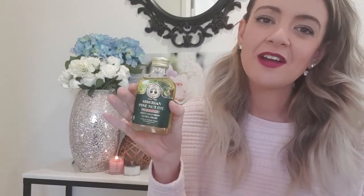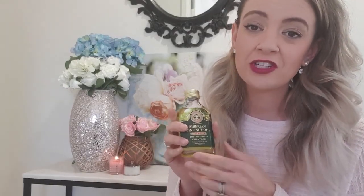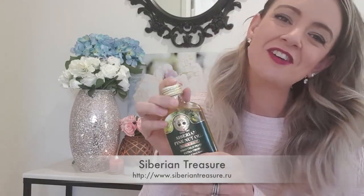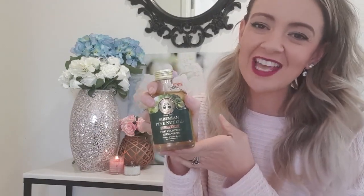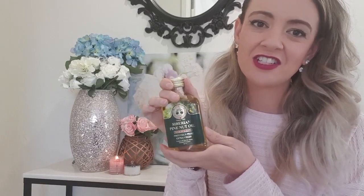Now this brand, Siberian Treasure, does ship worldwide. They do ship to Australia and the US, and they offer free shipping for orders over $49, and their shipping is really quick. It's only 3 to 4 days to Australia. You can purchase it online from their website. They are also available on eBay, so go and pick yourself up a bottle. It's 100 ml, so it's such a great product to add to your beauty supplies and your kitchen cabinets. A really great product to have on hand, very versatile and very unique.